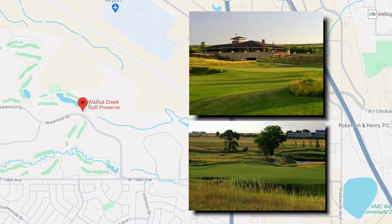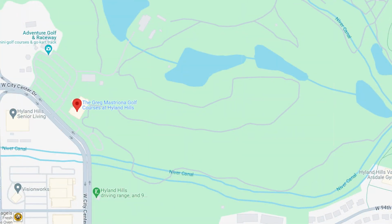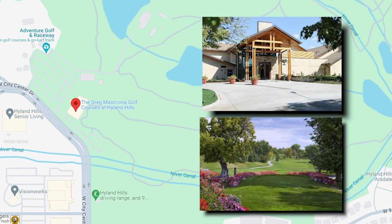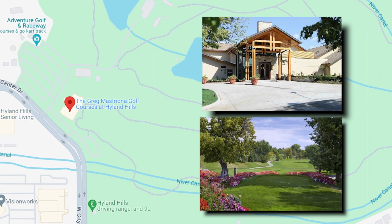But that's all right. Other golf courses that I love to go to, we've got Walnut Creek, which has gorgeous views, and they actually have a lot of running trails and biking trails throughout Walnut Creek. And you've also got the Greg Mastron Highland Hills Golf Course, which is a huge golf course, very popular. I golfed there actually a few weeks ago. Oh yeah, how was that?